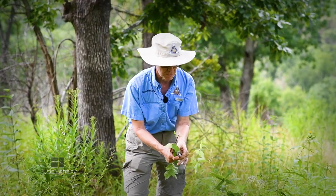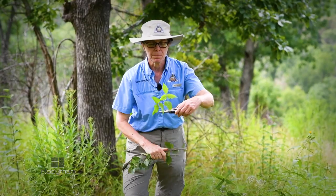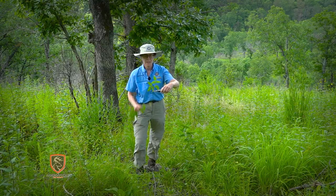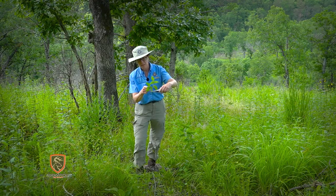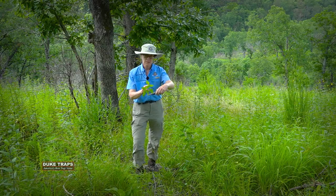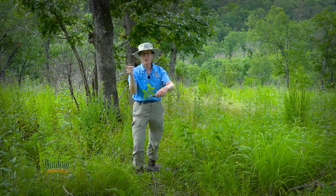Maybe you can see it better from behind, both directions, that separates it from its two side leaflets. So I like to say it's unfriendly. Another really important thing to note on poison ivy is that it's alternate, which means there's a leaf here, then a leaf there, then a leaf there. They alternate on the stem going up and down.